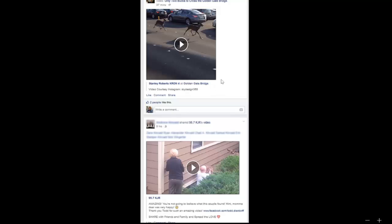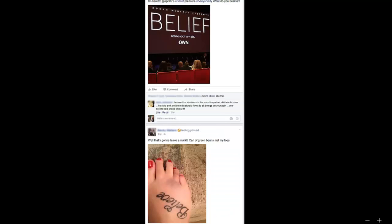Both were shared by Facebook friends from pages that they follow, and both were about deer in human civilization. I watched them both. It just happened that they were both about deer who were caught in human civilization situations.